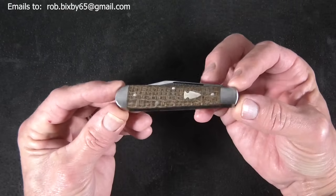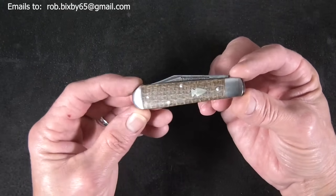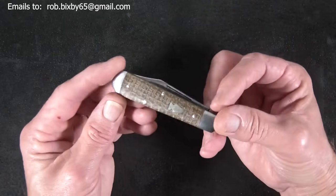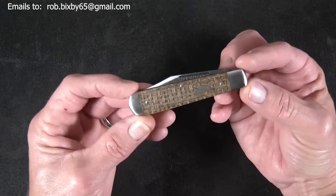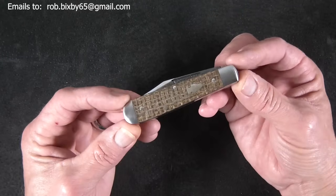One sold listing on eBay did $300, and that one was in OD canvas, not as desirable a cover material as this burlap. Let's do $295 on this one, $315 with my edge. The Northwoods Lincoln Jack in burlap.